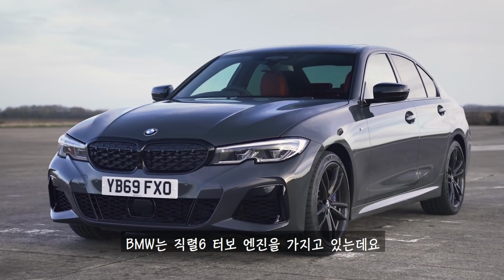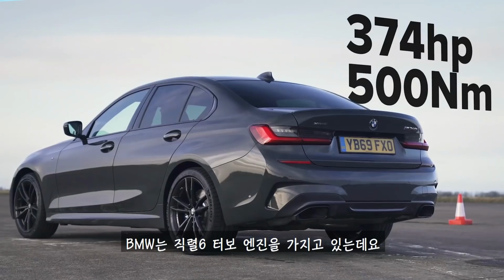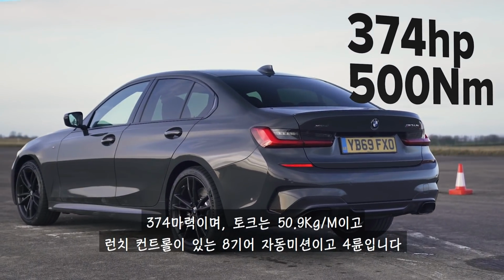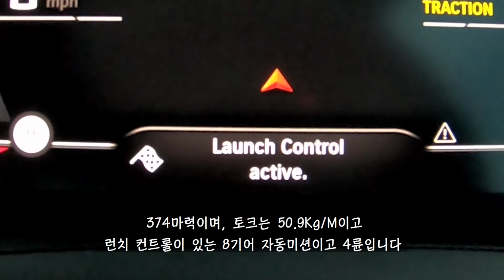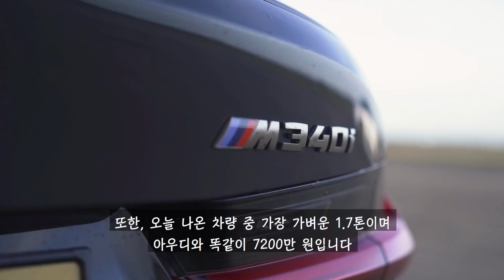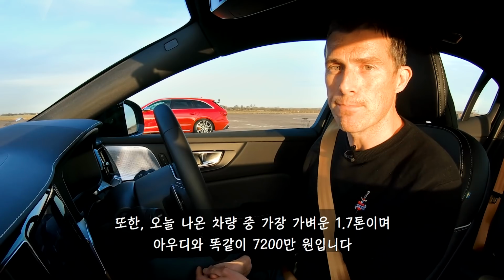The BMW, meanwhile, has a 3-litre straight-six turbo petrol engine with 374 horsepower and 500 newton meters of torque. Also, it's got an 8-speed automatic gearbox with launch control and all-wheel drive, and it's the lightest car, weighing 1.7 tons. And like the Audi, it's £48,000.